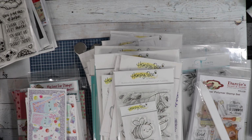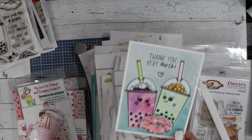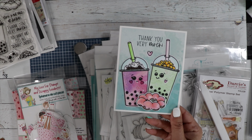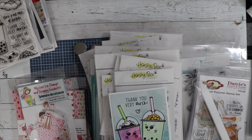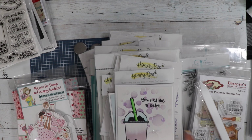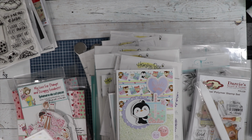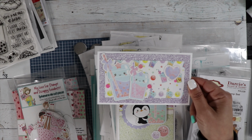And let me share the cards for those. So here's a super fun card with the faces. And then a more sophisticated card. And then these are the cute cards with the bubble tea release using the ephemera and papers.